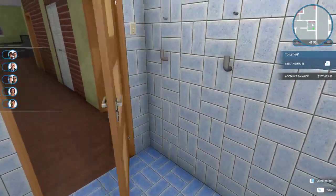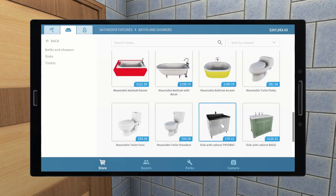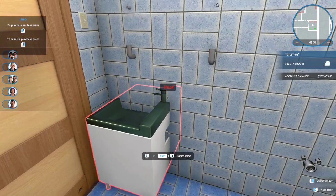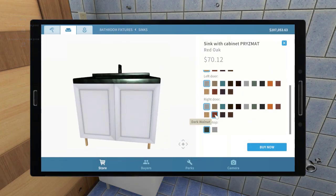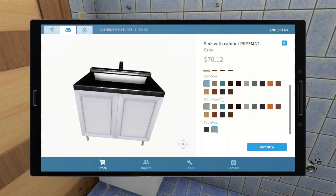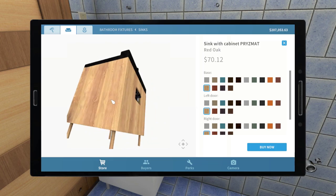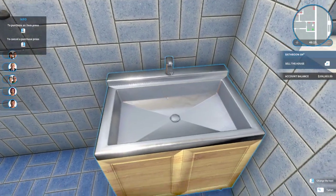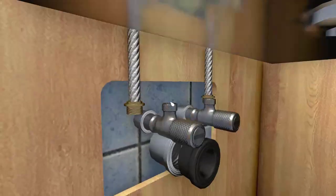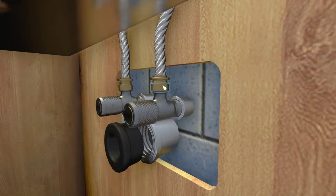What was this for? Sink. We got a radiator. Okay. Put a decent looking sink in here. Not with that green. Not with that green. What the hell is that green? That'll do. Oh, that would be such a pain to assemble.